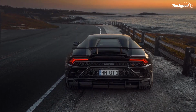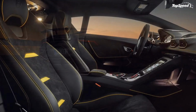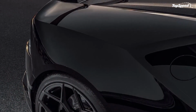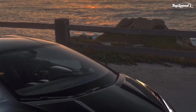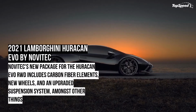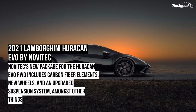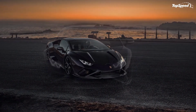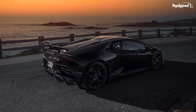The Huracan EVO RWD continues to be powered by a 5.2-liter V10 engine that dishes out 602 ponies at 8,000 revolutions per minute and 413 pound-feet of torque at 6,500 revolutions per minute. Power is sent only to the rear wheels here via a 7-speed dual-clutch LDF gearbox. The supercar takes just 3.3 seconds to sprint to 62 miles per hour and 9.3 seconds to 124 miles per hour from a standstill. The top speed is rated at 202 miles per hour.